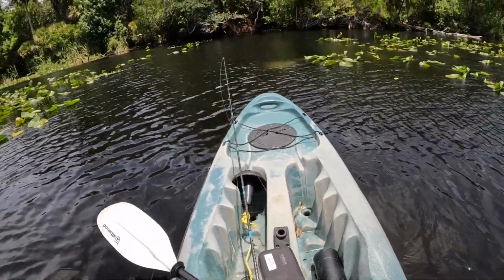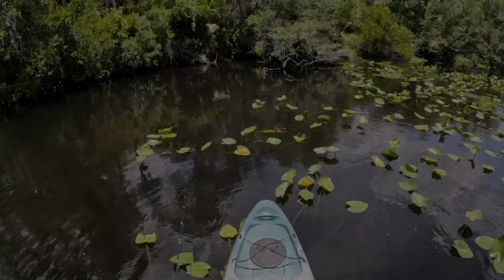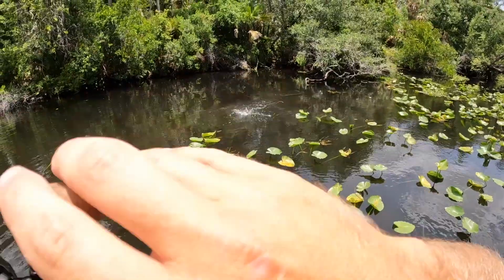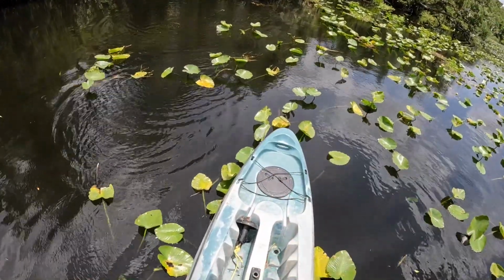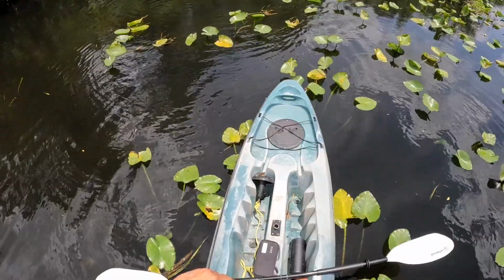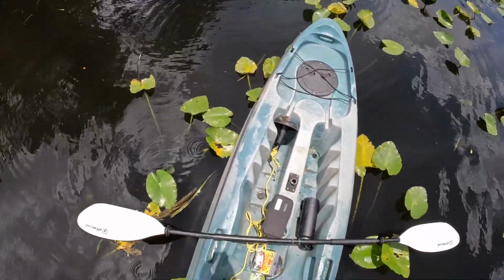Epic. Oh, that's what we came for. I didn't know there were that big of redbreasts in here, but woo, let's go. That's what we're talking about, baby. There we are. Nice redbreast. Another one. Yeah, it chomped it. It's a stud. God, they got some pretty colors. They absolutely hammered me.